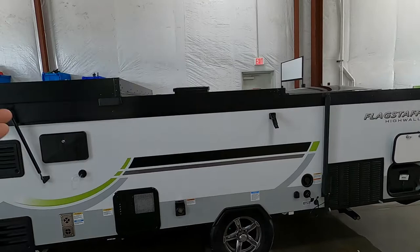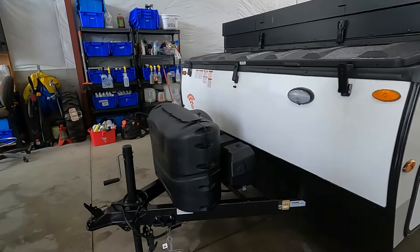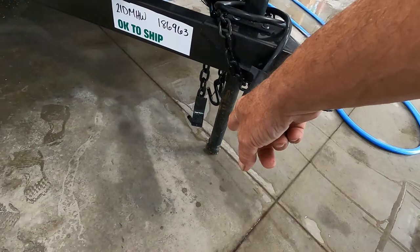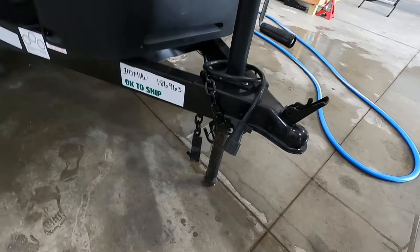So once we arrive, get our good parking spot, first thing we're going to do is level our unit. Hand crank will bring this to the right up, to the left down. At the end of the hand crank, you also have a wheel that you can put on this. Just make sure you use some type of stop if you're parked at a campsite somewhere. But that wheel, you can push this around where you need it.